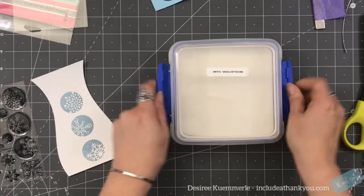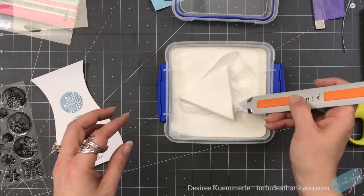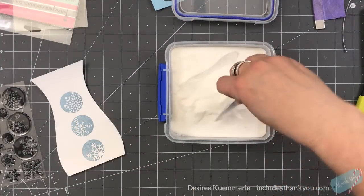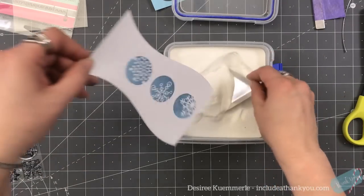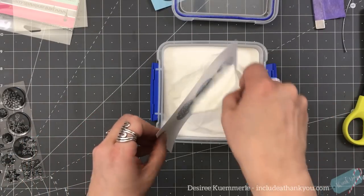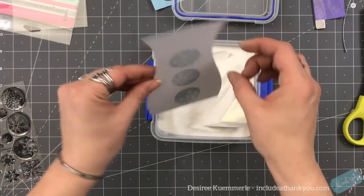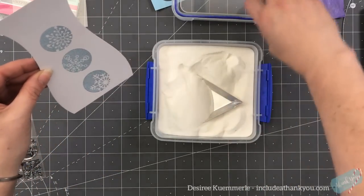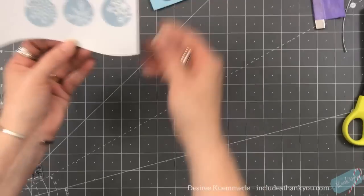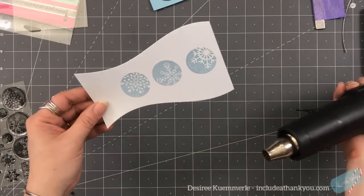And I'm just going to go over that to make sure it's going to just protect it, because I really don't want that to smear. And I think on the shimmer paper, it's going to take a while. All right, and I'm going to use my heat tool. Maybe this is quick. I may remove this, I may not. Either way, I'll be right back.